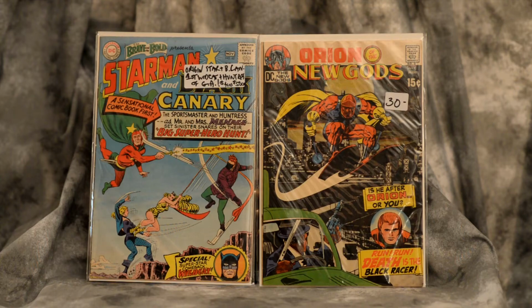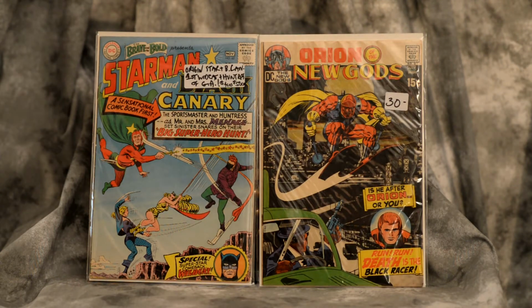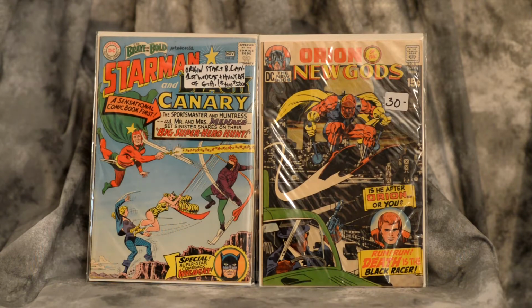$12 US for that book. Again, it's a small, minor key, the first appearance of Black Racer. This is kind of the skiing version of the Silver Surfer, if I could put it that way, except black, not silver. Black Racer has been referred to as representing death as inevitability, without getting too metaphysical. Also, like I said, a good book, about a fine plus, 6.5. $15 Canadian, no money paid.